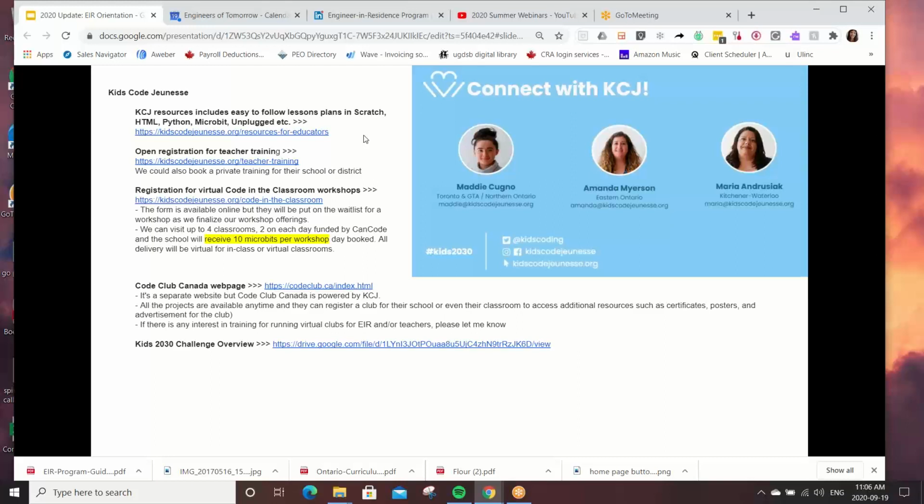Registration for virtual Code in the Classroom workshops. This is really awesome, you guys. I highlighted here, so they will come virtually right now to your classroom. And what did they say? They can visit up to four classrooms, two on each day. It's funded by CanCode, and you get to keep 10 micro:bits per workshop day booked.